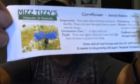We also have some corn flour. Hopefully you guys can see this. And these are a small amount, so I believe these are all free seeds. We got some wildflower seeds for butterfly, bee, and hummingbirds.